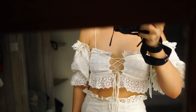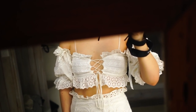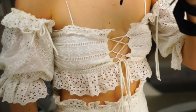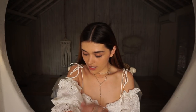So it's more like a corset bralette in a way, and again this white ivory kind of color is definitely whiter than the previous set from Lovers and Friends. And again you have the ruffles and these crochet kind of details. Probably the thing that I like the most are these sleeves in here. I just really like them. So let me know if you like them. I know right now the internet is probably full of all these kind of tops, but this is the original one.